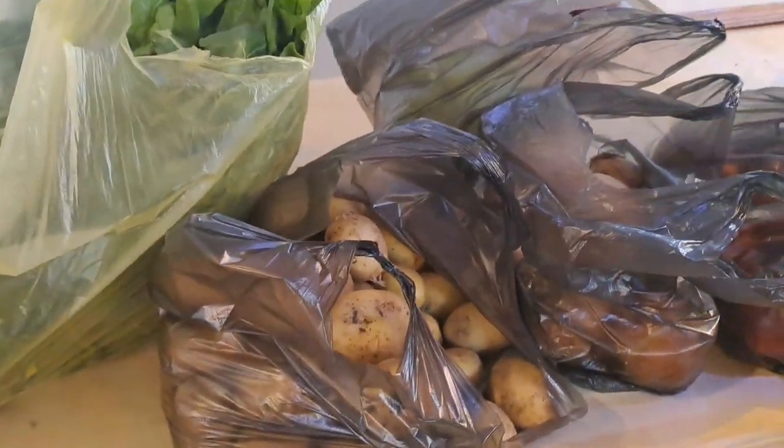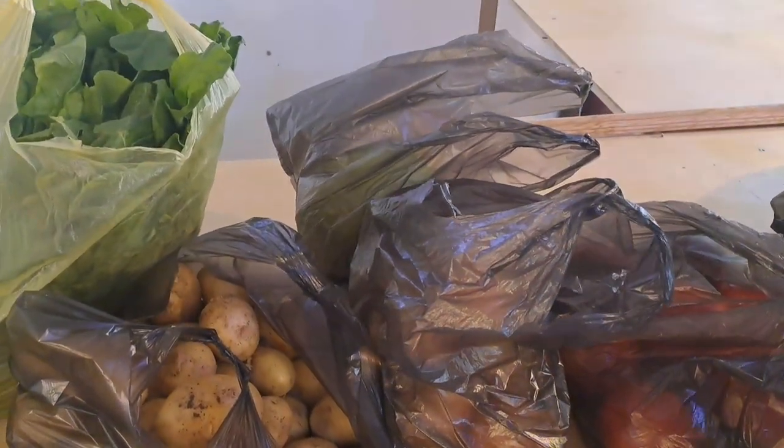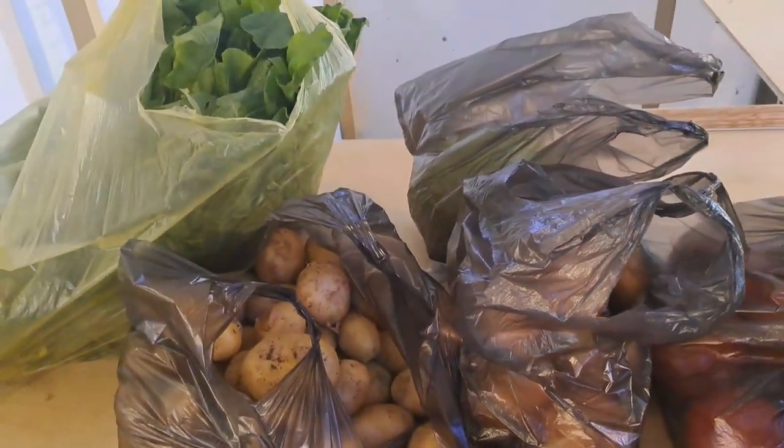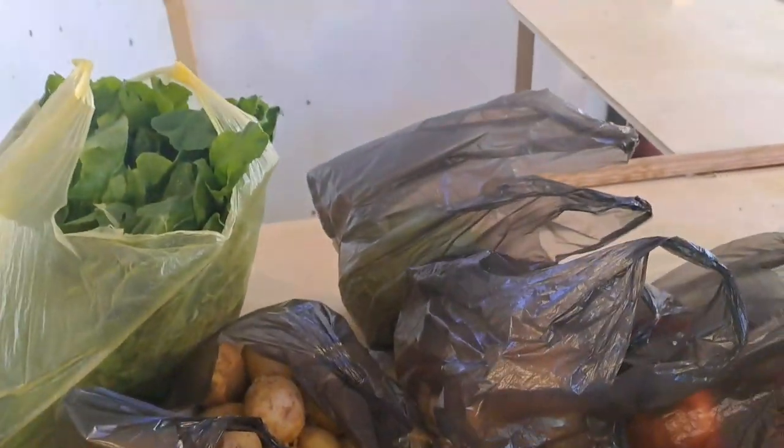So you can see the difference between local markets and Carrefour or any other Universami or any other supermarkets. Local markets are cheap guys.